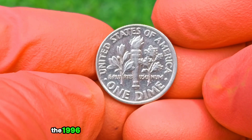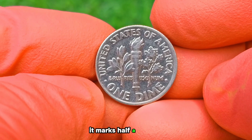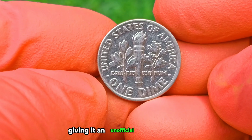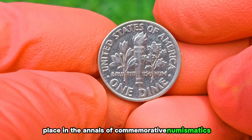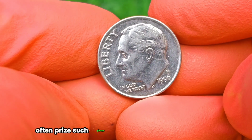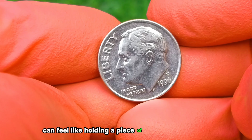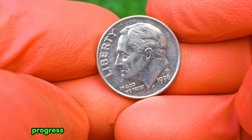The 1996 Roosevelt dime fits this bill perfectly. It marks half a century since the introduction of the Roosevelt design, giving it an unofficial but important place in the annals of commemorative numismatics. Collectors seeking historical milestones often prize such pieces. Holding one of these rare dimes can feel like holding a piece of American resilience. It's a symbol of recovery, progress, and unity.